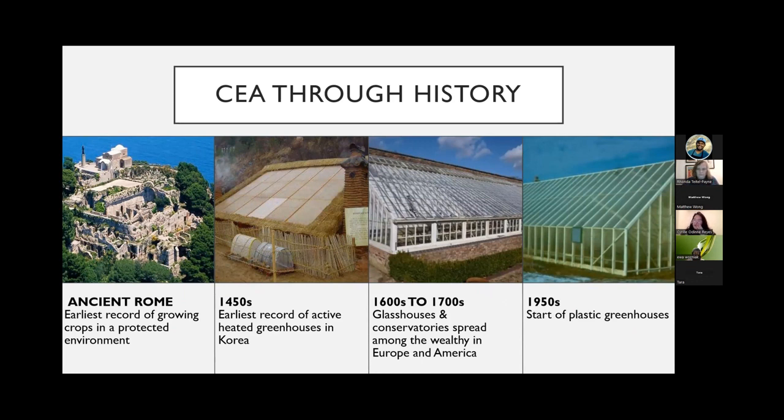When European travelers in the late 1600s started bringing back tropical plants, that started the spread of glasshouses and conservatories among the wealthy in both Europe and America. Due to technological innovations in the 1900s, we now have what we know as greenhouses and CEA today. That's due to innovations in plastic production, climate control systems, artificial lighting, soilless culture, and automation.